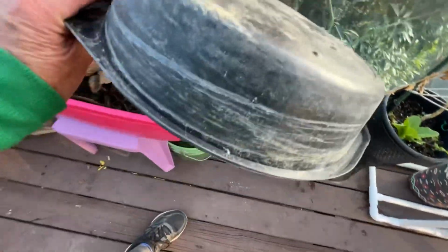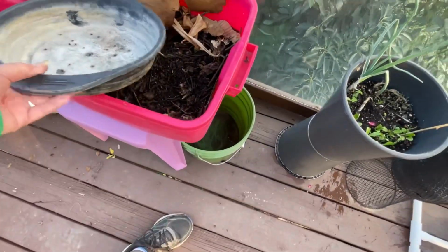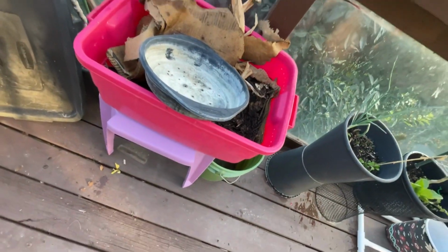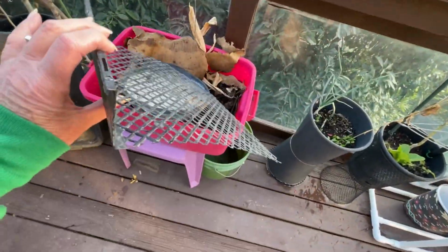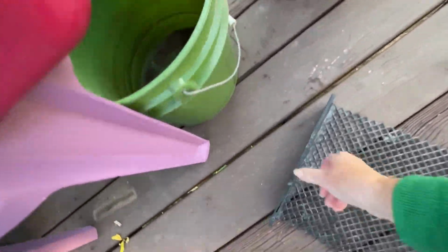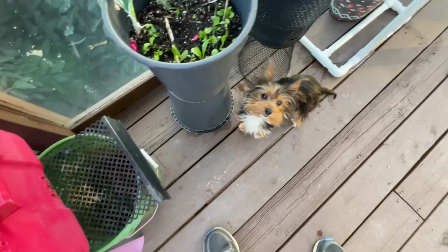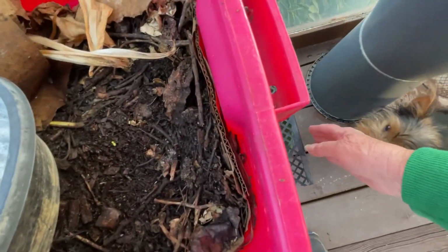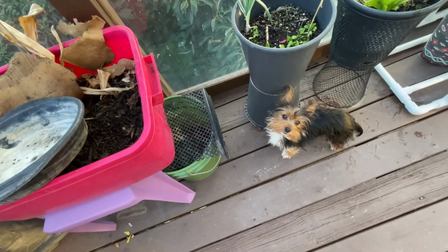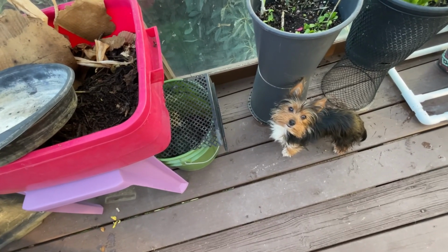Now, I found this tray I had, so I made holes in it so the water will go in there and then go in the bucket. But the other thing I did, you get these for free at the nurseries. I cut this, so let me show you how I put that on there. This is just to keep you know who out. Yes, you. And then this way she doesn't bother it, and it keeps her out. Any lizards, they won't fall in there, and it works.